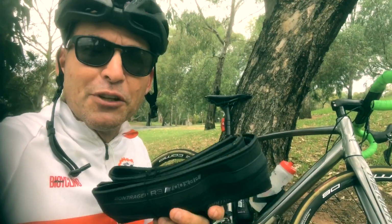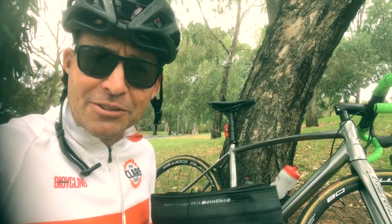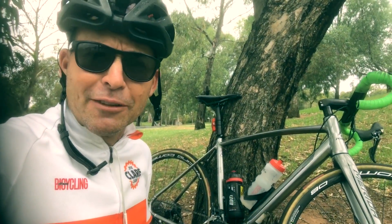There's enough clearance here for 32s. I've always wanted to ride 32s, so really looking forward to putting these on, and then I'm heading up into the Adelaide Hills this afternoon and we'll test out my new 32s. Very sad to say goodbye to these Specialized Hell of the North 28s.